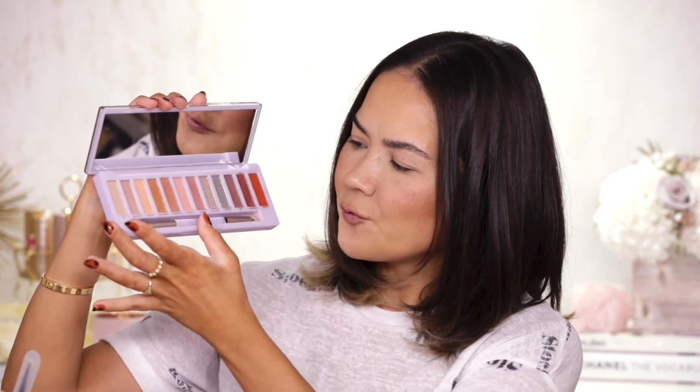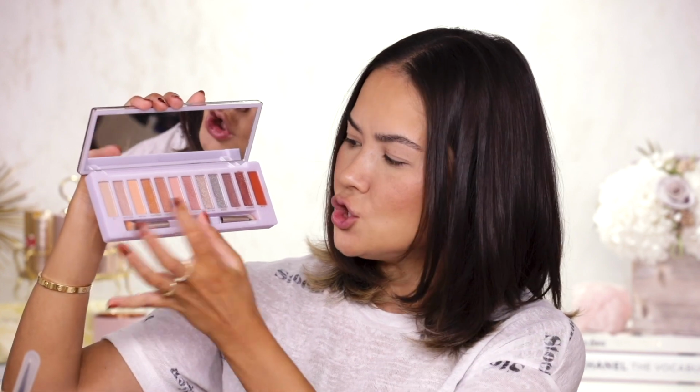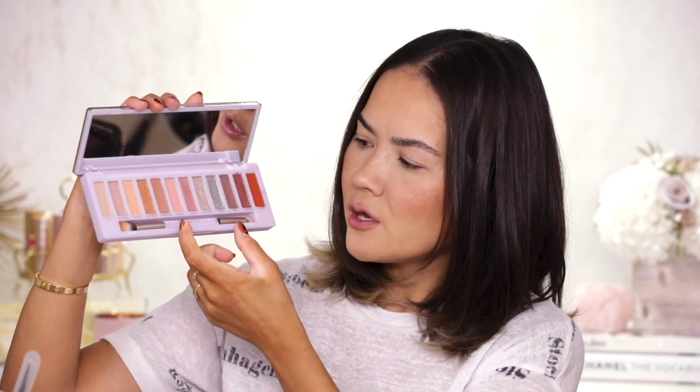I did enjoy those shades, but I will say that the first half of the palette and also this last shade, I didn't get at all. It was very specific, not something that could be used in multiple ways. It was basically a very peachy, orangey color story with some duochromes. So to me, it was ambitious, but it didn't quite hit the mark.